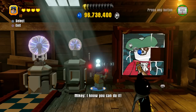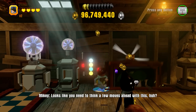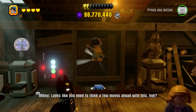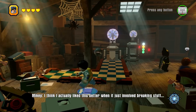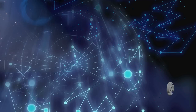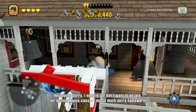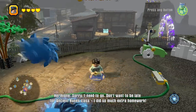I know you can do it! Looks like you need to think a few moves ahead with this, huh? I think I actually like this better when it just involved breaking stuff. Sorry, I need to go. Don't want to be late for ancient ruins class. I did so much extra homework.